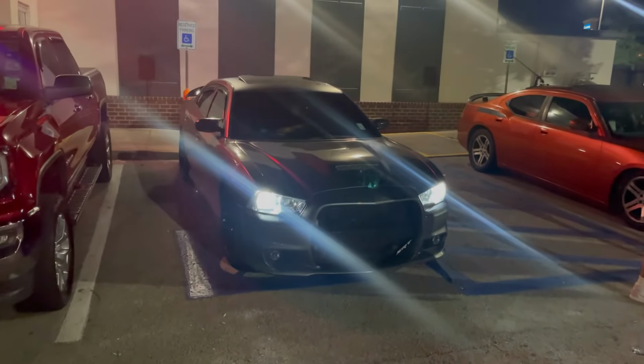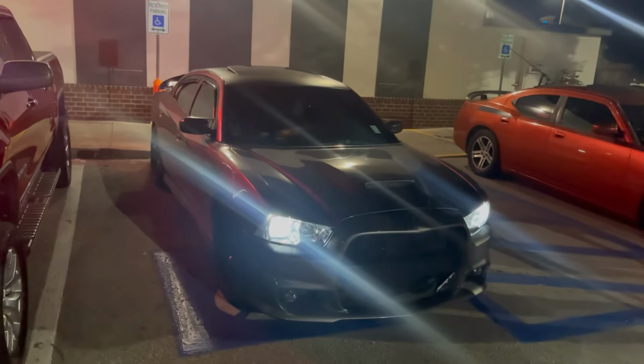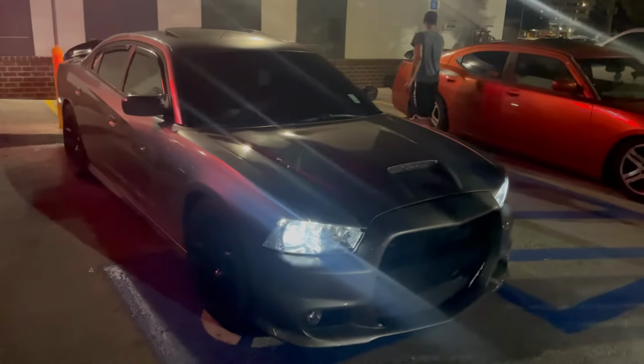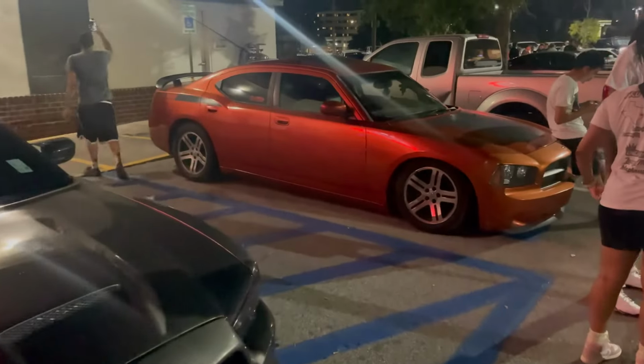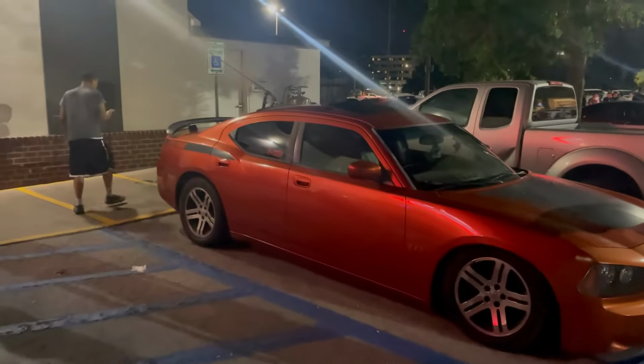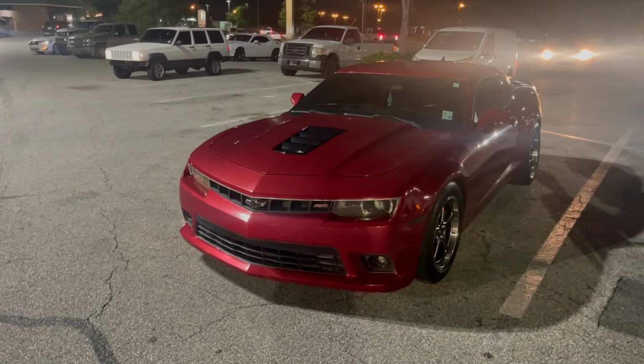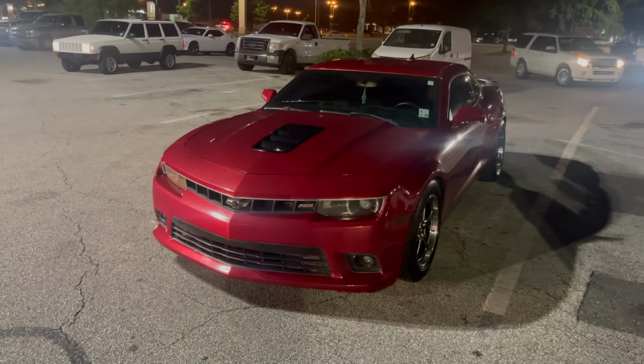Got 6.4 Fly right here. Got some boys revving, man. This Charger looks absolutely crazy right here. And then we got this orange one way over here, as I see, with the gap cam. Got the red Camaro right here that basically rolled in with the cam. Pretty crazy seeing that.